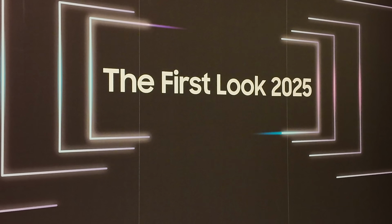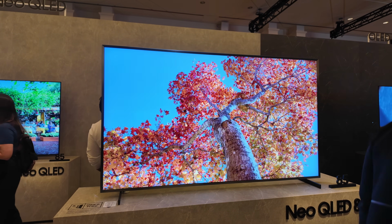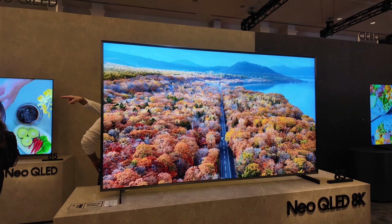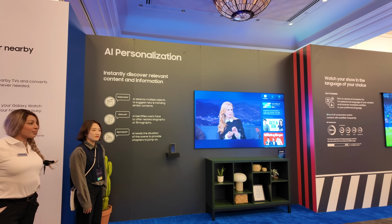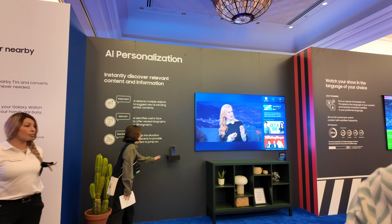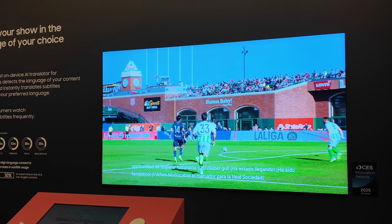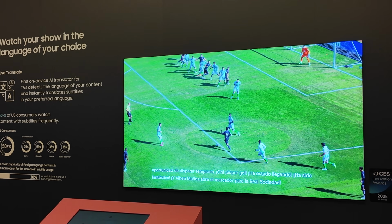We'll start off with Samsung's first look, which shows a lot of updates to the TVs, as usual, with a new Neo 8K flagship. Now, from the software side of things, we obviously are going to see a ton of AI features, just AI in general this year. And this is making its way into the home with features like Live Translate, which can offer subtitle translations for viewers to enjoy global content seamlessly.